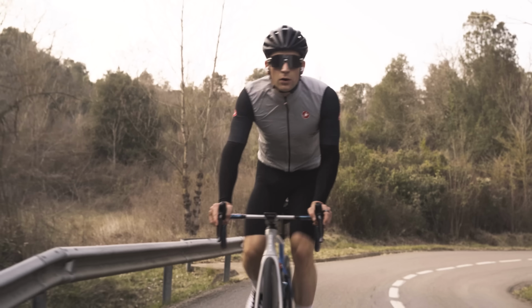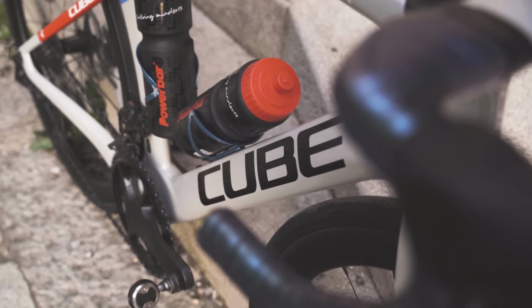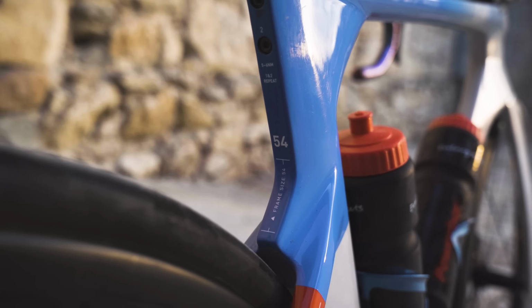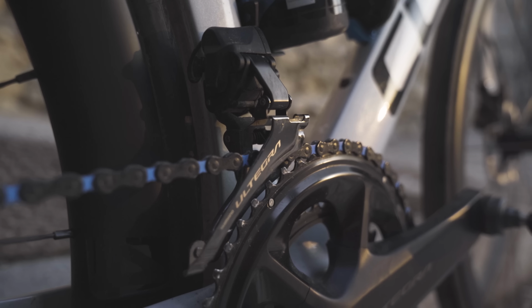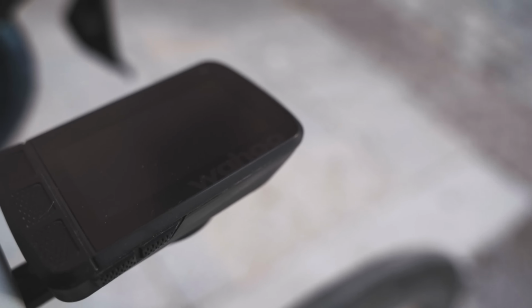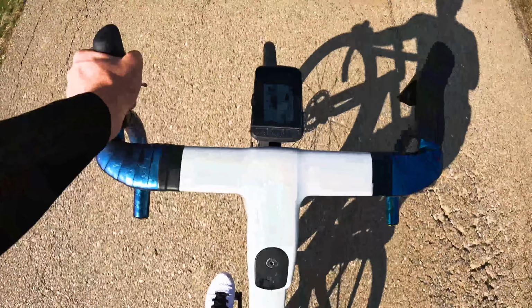Then let's get straight onto the bike. I have my Cube Lightning C68 Race, the Team Line edition from Cube. I ride it with Shimano Ultegra Di2 and disc brakes. I have my Wahoo Element Roam, which I like the most for road bike and for gravel or cross bike. For the race, I actually use the Bolt, the smaller unit.